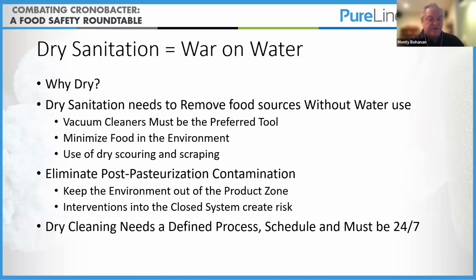So you really got to pay attention to those interventions into your closed system. And in the dairy industry, we have pipes and everything is enclosed, but sometimes we have to get in and check, you know, for product sampling or magnet checks or things like that. The key then is don't introduce the environment into that closed system. And the other key is if the environment is clean, then you won't get it into your system. So keeping the environment microbiologically clean, and then keep the environment out of your product. Those are the keys. And you do that by dry cleaning.